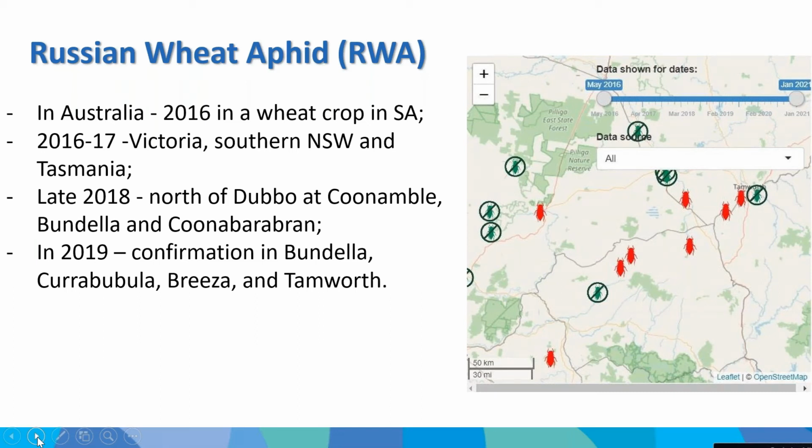No new detections were made in 2020. Last confirmations were Bendemeer, Currabubula, Breeza, and Tamworth. But in 2020, we haven't even found them in sites where we confirmed its presence. So you shouldn't be afraid that this aphid will affect your crop this winter season.